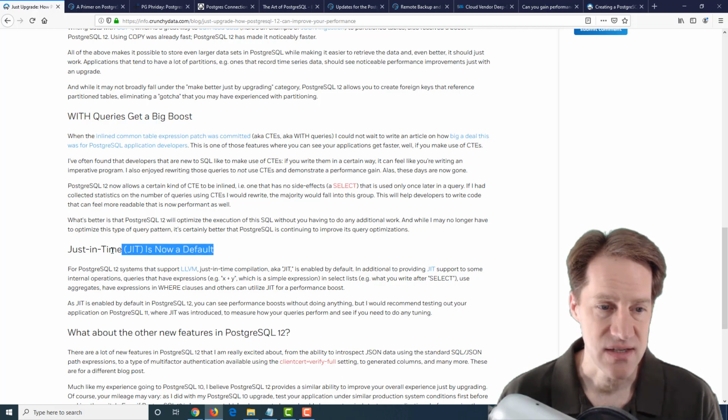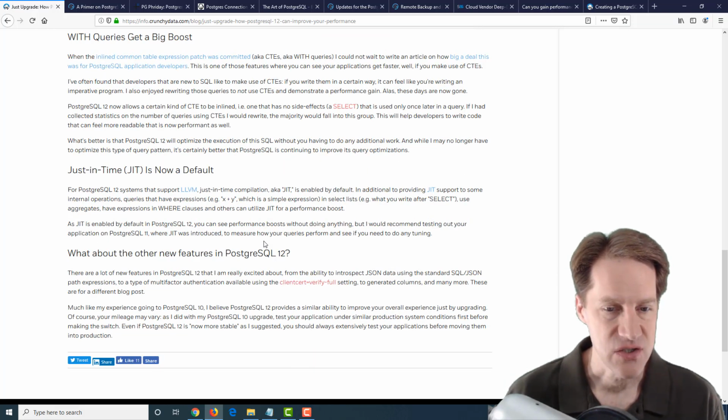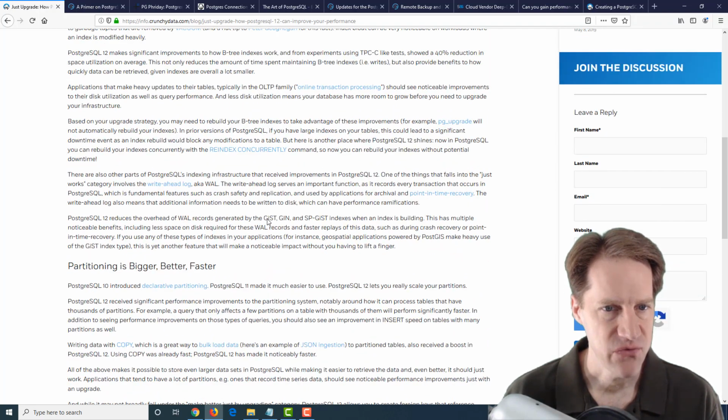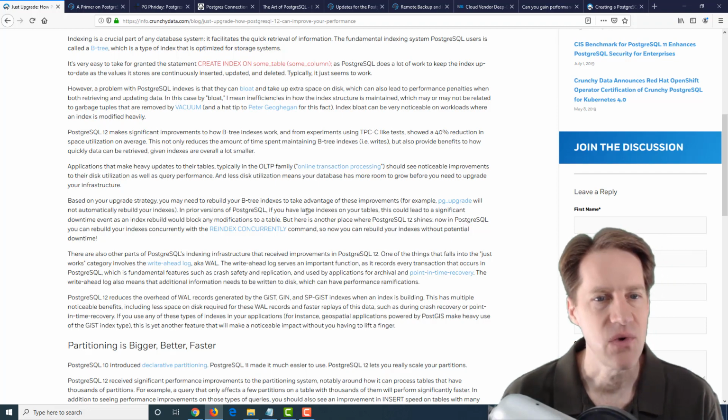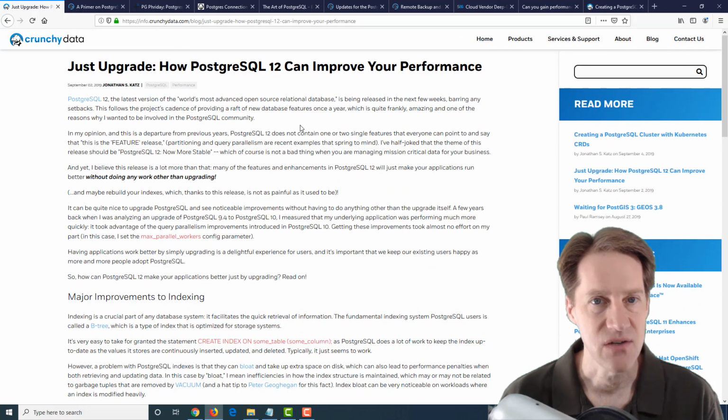The fact that JIT is now essentially a default. And then, of course, there are all the additional features, but all the ones he mentioned here are mostly of a performance nature, and some space-wise improvements that could maybe get you some performance gains. They are all really great additions. So definitely a blog post to check out if you want to learn more.